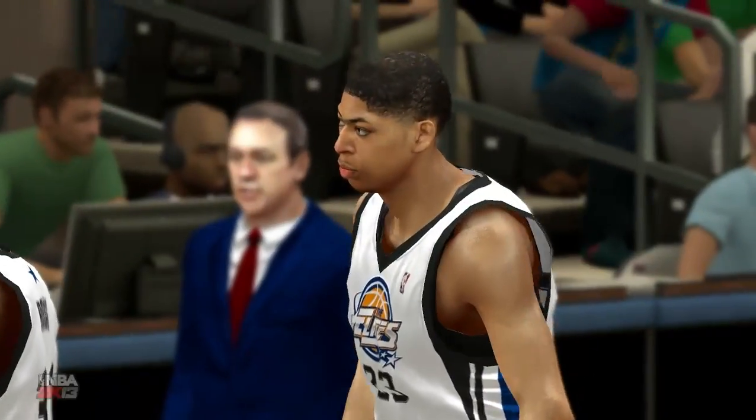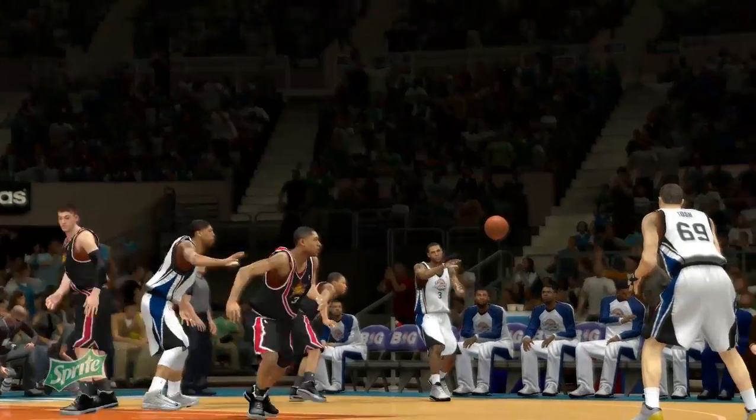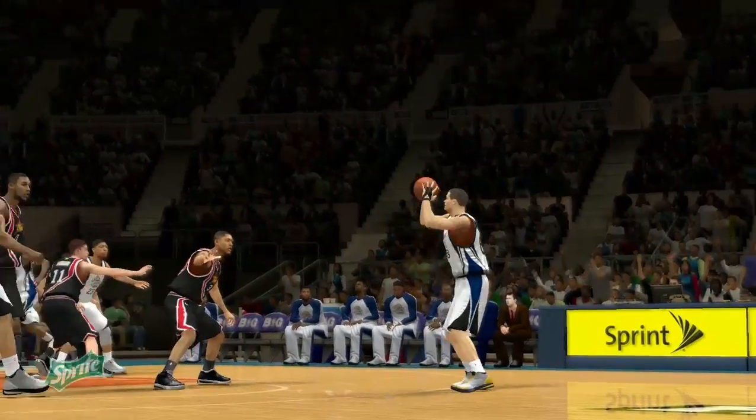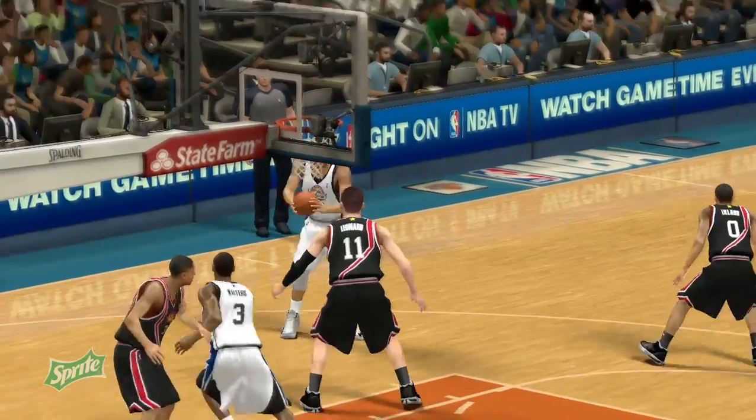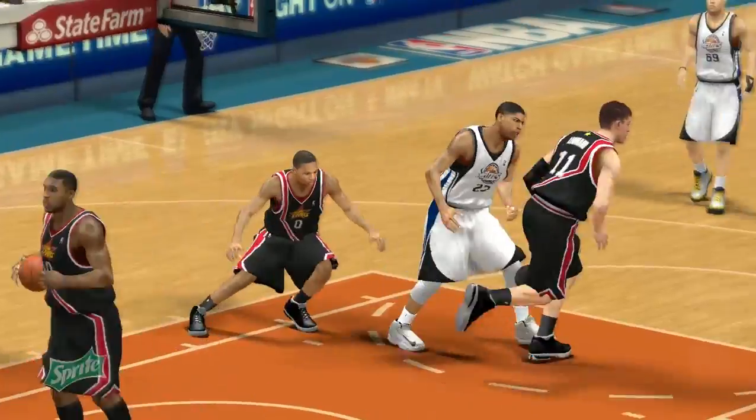Welcome back. 4th quarter action starting up, and we're going to send it over to Doris Burke for the Sprite Uncontainable Game segment. Doris? Well, Kev, the Elites have had the uncontainable game in this one. You can see the fire that they are playing with, everyone from the starters to the bench. You have to think that they'll hold on to this lead and close out the game. Thanks again, Doris.